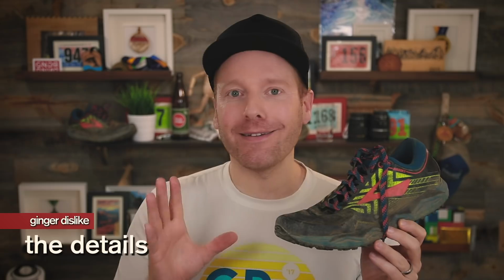Details. There are things that they just did that I'm questioning. There's a pocket on the tongue to tuck the laces. Unfortunately, it's down in the laces, so there's no way to actually tuck the laces into the tongue unless you unlace the shoe, which makes no sense.